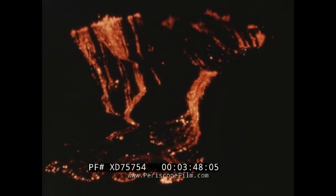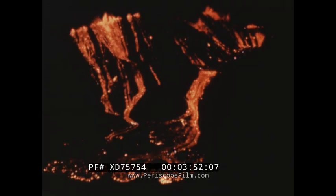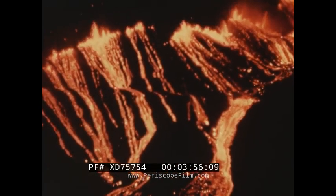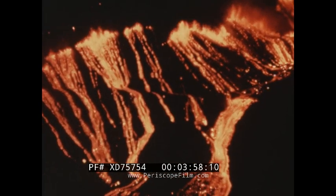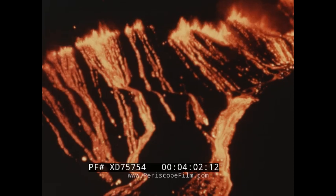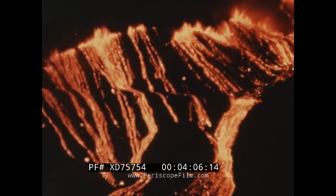Within an hour after the outbreak, cameras were set up about a mile away to obtain these photographs of lava fountains spurting to heights of 50 feet. They feed a number of braided lava streams that pour down more than 300 feet to the bottom of the crater, where they coalesce and begin to spread across the floor.